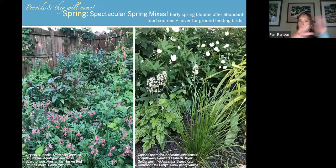So just let these plants all intermingle. I mean, this is such a smorgasbord here with Virginia bluebells, columbine, beard tongue, prairie smoke on the left. On the right, we've got Canada anemone, foam flower, spiderwort, common oak sedge. Just really pretty to let that all intermingle.